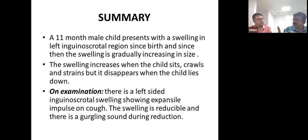Tunica vaginalis is the normal situation. When it gets cut off at the upper pole of the testis, the lower part persists as tunica vaginalis, and the remaining upper part disappears. I am saying one abnormality is that the whole length of the processus vaginalis is persisting. What may be the other abnormalities? These are all clinical situations.